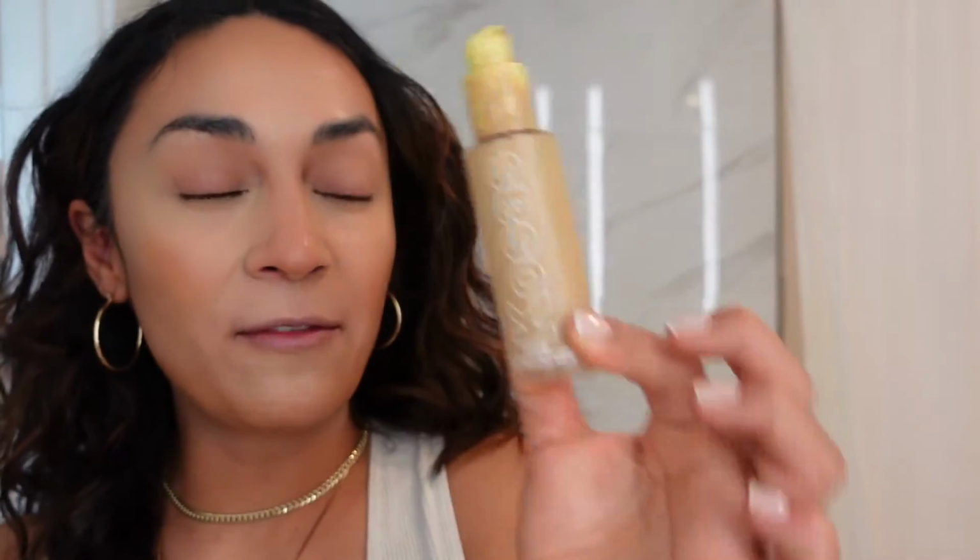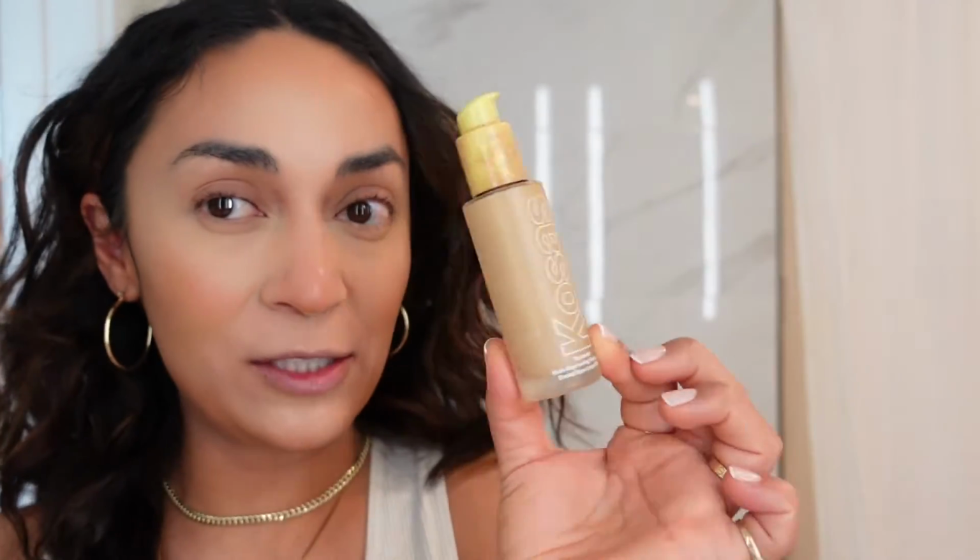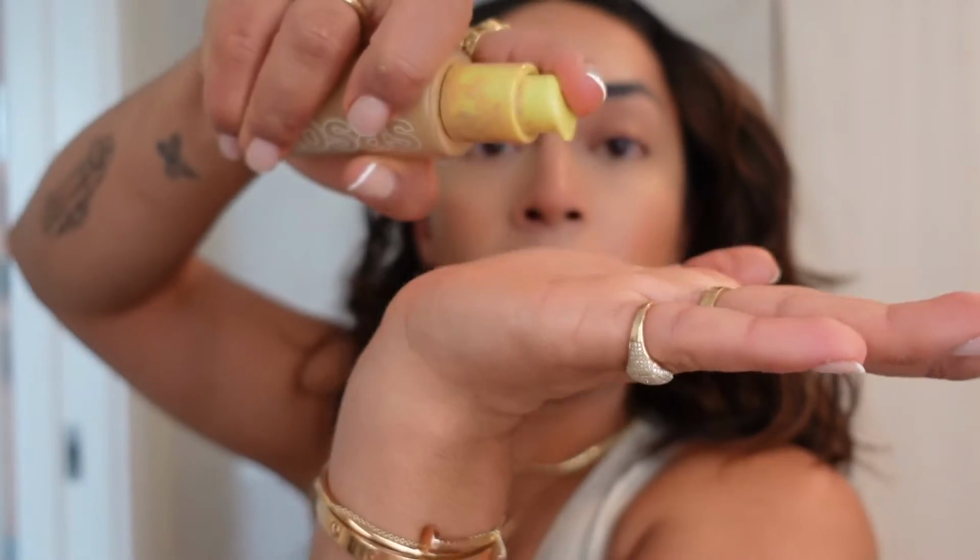And then the other one I've been loving is Kosas, which I don't know what color I am, but I do see a 260, so I'll be sure to share the color for you babes. But I'm gonna go in with Kosas today. I'm gonna put it in my palm. A little goes a long way. So I'm just gonna do 2 little drops.